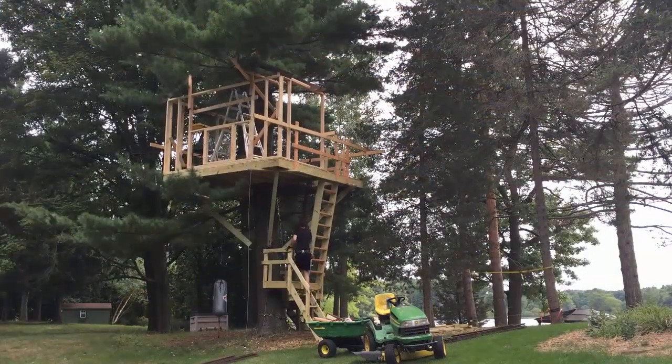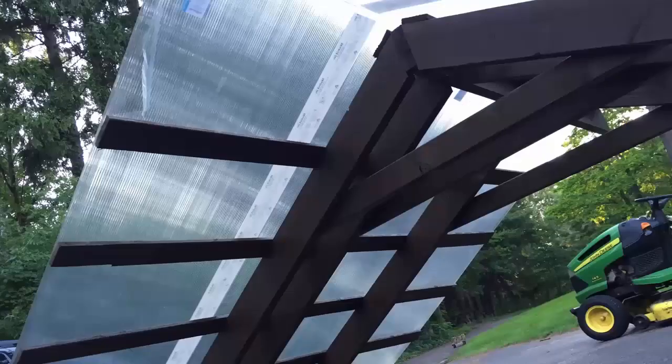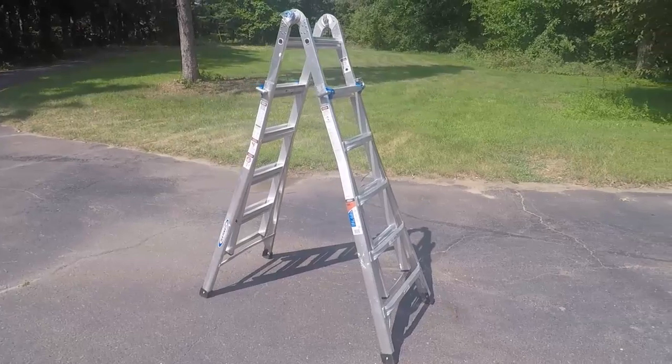It worked flawlessly until I got to the roof, when I ran into a problem that I didn't even see coming. As I was attaching polycarbonate panels to the roof framing, it dawned on me while walking around all sides to fasten the sheets that I wouldn't be able to do this so easily 25 feet up. What I needed was this. And what I had was this.